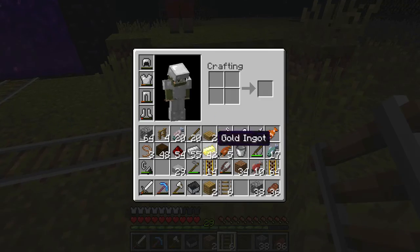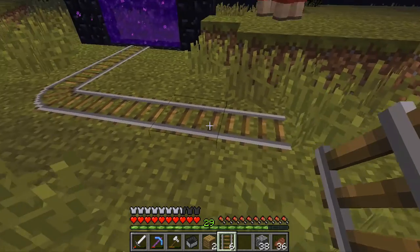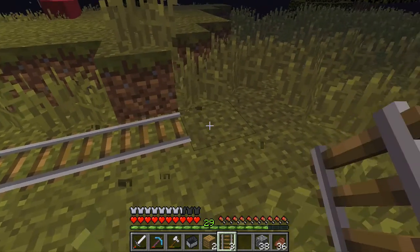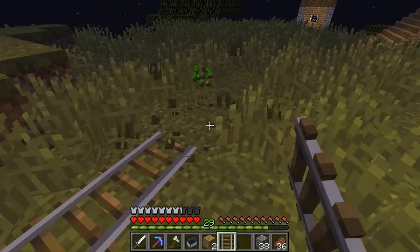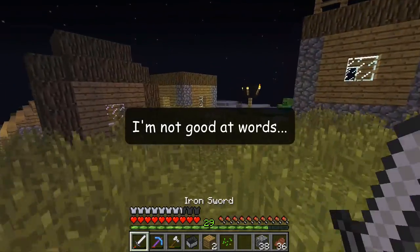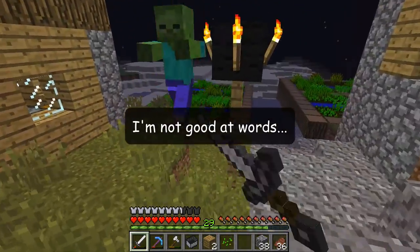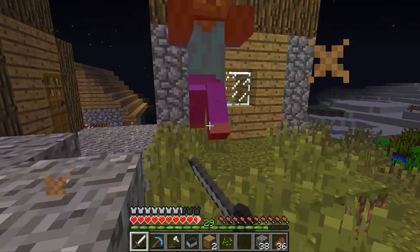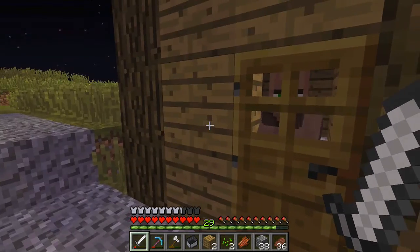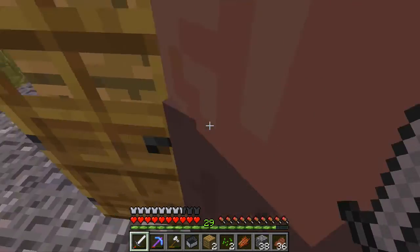I made some activator rails, 64 to be exact, but I think I'm just gonna push it. Because if I make the activator rails, that does it automatically, but... what was I gonna say? Stupid zombie distracting me. But you have to power them, and then you gotta wire up the redstone and stuff.